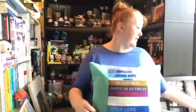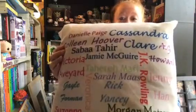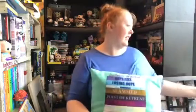And then here's the other pillow with a whole list of different authors' names on it, and yeah, I sleep with them every night. I really like them. I think the quality that Redbubble does after the designs are made and everything is really well done. So I love these pillows.